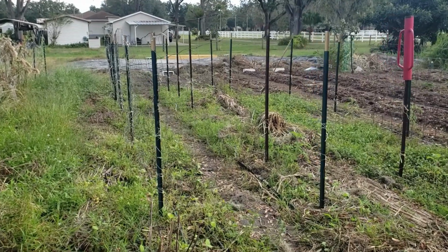I've been out here working on the garden and I must say it's looking so good. So I thought I'd show you, and I'm about to plant some potatoes. We've got some trellising up for the tomatoes.